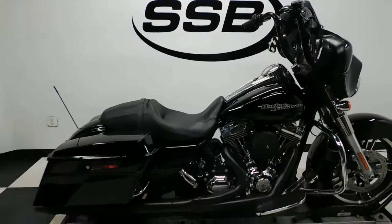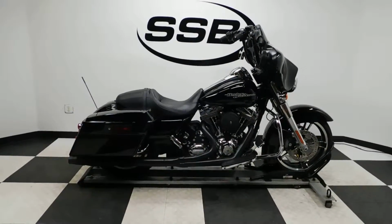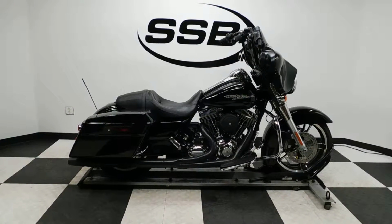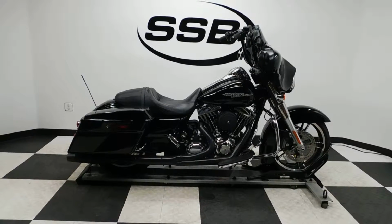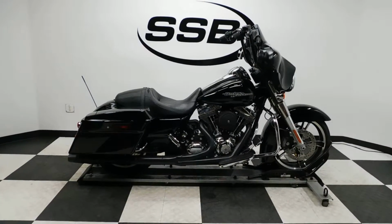This Street Glide will be going through our pre-sale inspection. We'll also come with our 30-day, 1,000-mile limited warranty. And as long as you own this bike from us, you will get a discount on parts, labor, and accessories.